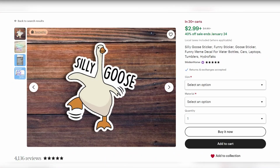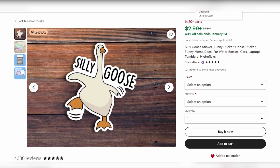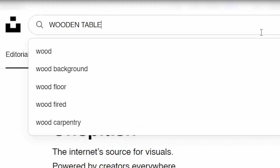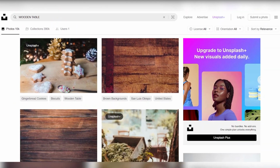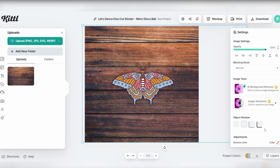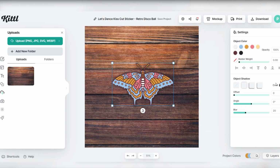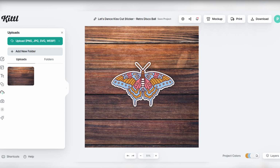Check this seller out. They've placed their stickers against a wooden table background from unsplash.com, creating a professional look. Mimic this magic by searching for a wooden table image on unsplash.com, choosing one you fancy, and downloading it. Back in Kittl, layer the table image behind your sticker design, add a drop shadow for that realistic touch, and bam! You've just crafted your product image. Repeat this process for all your stickers. It's a quick 20-second ritual per sticker.